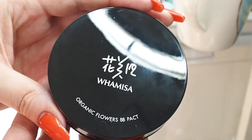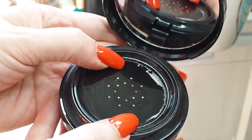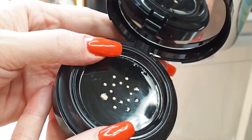And you might get the point when I go to the foundation. Today I'm going to use this Organic Flowers BB pact from Whamisa. I don't know how to pronounce it, but I pronounce it in Finnish style, Whamisa. This isn't a cushion, but it's in a similar package. So you open this package, take the puff off, and then there is this area. There isn't that net, but this is one that you need to press. This is a new one, so here we go. So you press it and there are these tiny holes here and the product comes out from this.